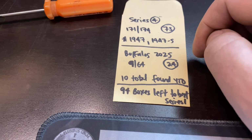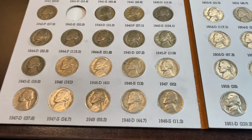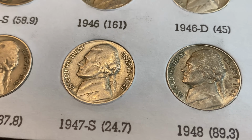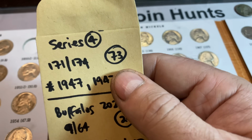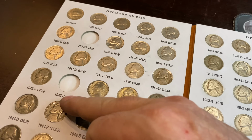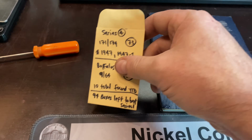One was a duplicate. We were surprisingly able to upgrade a couple of nickels in the Series 4 album, both from 1947. We upgraded that beautiful 1947 Philly and a decent 1947 San Francisco. So, after 73 boxes now searched for Series 4, we're still missing the same 3 nickels. That's the 39S, the 42S silver, and the 50D. But getting 2 late edition upgrades is always nice, and you can't get mad at that.